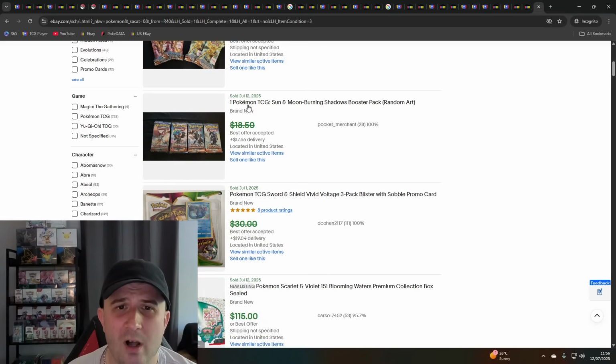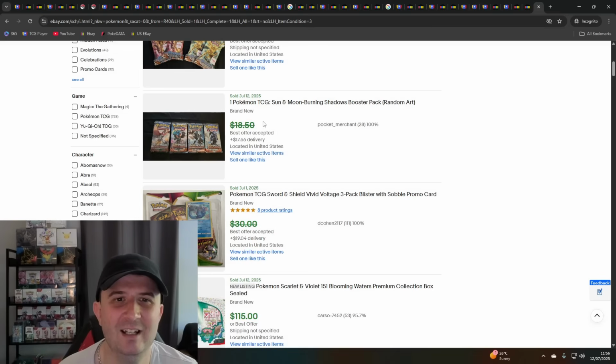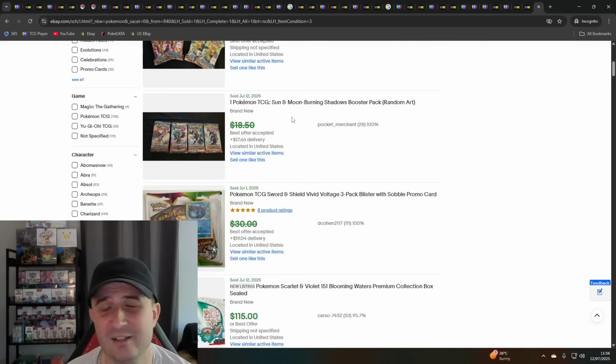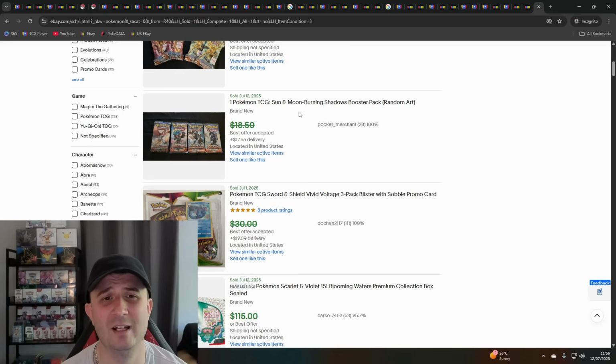We're seeing one Burning Shadows loose pack, probably for someone's loose pack collection, going for a best offer accepted $18. Kind of crazy just to buy one single pack of Burning Shadows. Hope you pull the Charizard from that, but in one pack you are incredibly unlikely to get that, especially when some streamers opened 1,000+ packs and never pulled them.